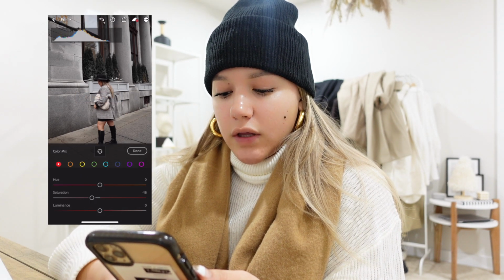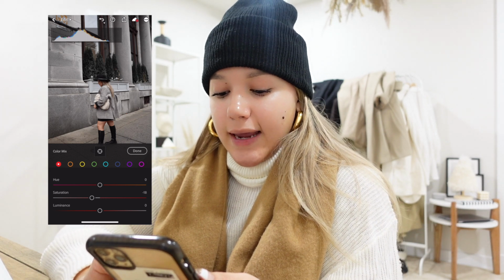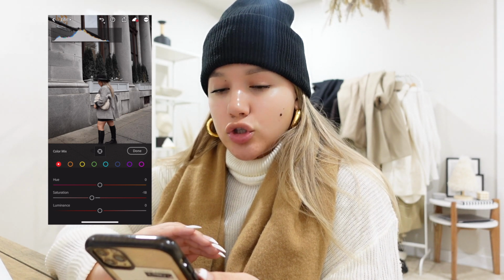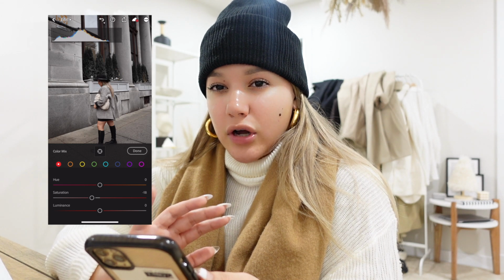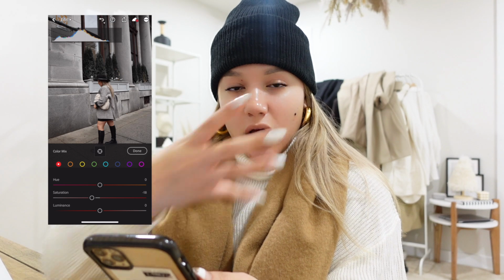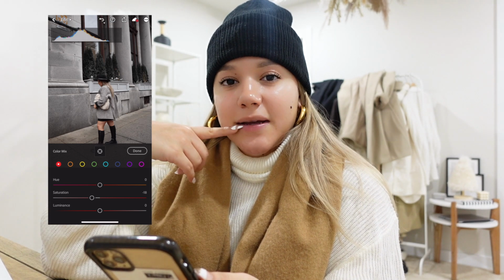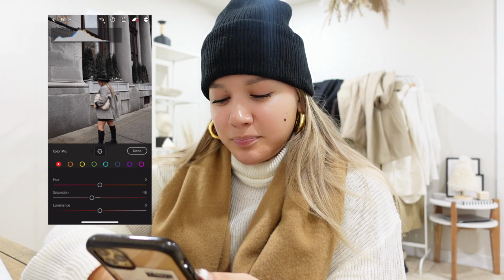But then the color over here, the little color wheel, is key. So I lower the redness to 18 because I don't like too much red or color. But sometimes if it's a straight up shot of my face, then I have to bring the redness up because my lips will look washed out. So just be aware of that.